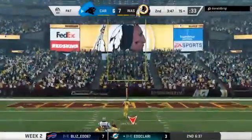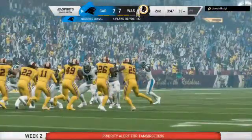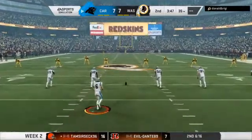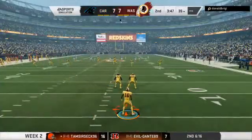And there you go, nothing really too complex. Block, keep to your assignments, let them run it in. They did it. Fundamental football. Good blocking beats good tackling on that play. End result, touchdown. So all even at 7 now as they kick it away.